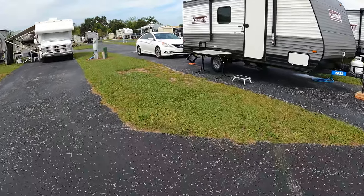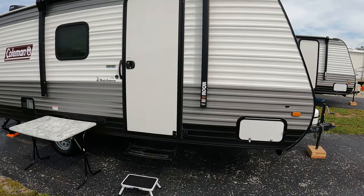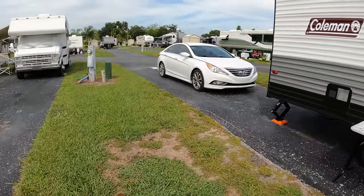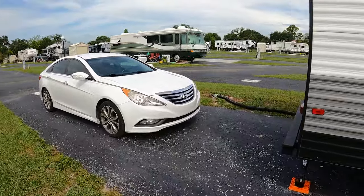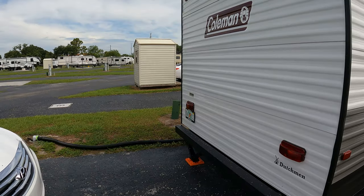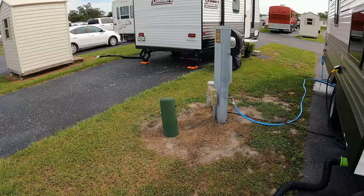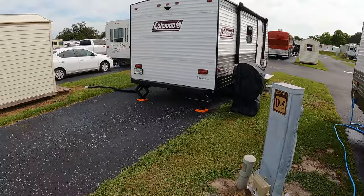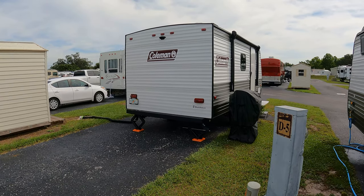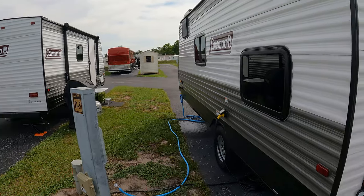So this is me. This is a 2022 Coleman Lantern. Just a small little camper to get me by. I'll do a quick walk around with you, and then I'll show you the inside in a minute. A couple little improvements that I've done. This is actually my buddy. He bought a camper too. He's my roommate, so he's going to go with me. When we get moved over to the property, he's got the same camper.